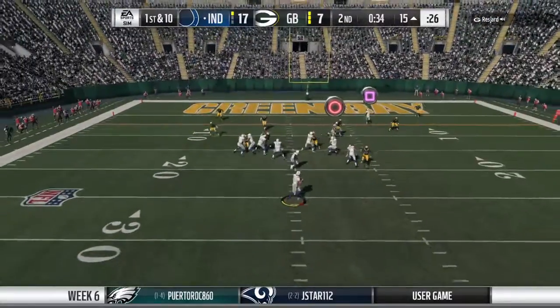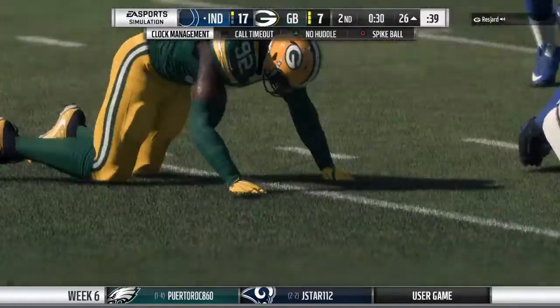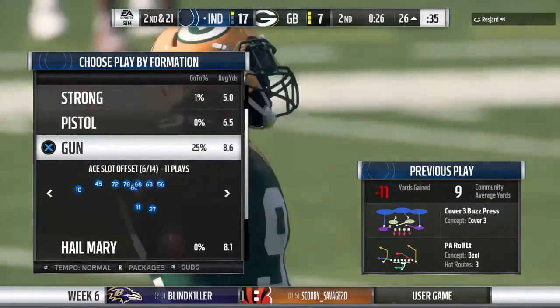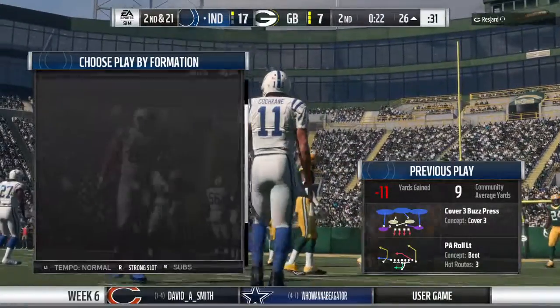Off the bootleg. Cochran sliding up. And no escaping this time as he'll go down. They got him for a sack. Frank Clark in there to drop him for his 5th sack of the year.